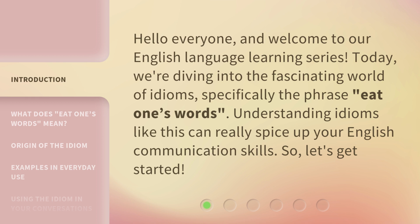Today, we're diving into the fascinating world of idioms, specifically the phrase, eat one's words. Understanding idioms like this can really spice up your English communication skills. So, let's get started.